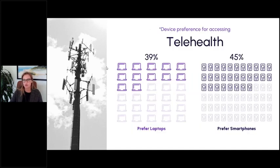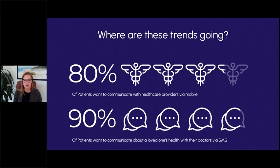No, the question of which device to offer telehealth on is also a question of preference. In this study, we're seeing that more people prefer to access telehealth via their smartphone. And then, of course, study after study, we see this as a general trend. People want more access and more channels of communication through their smartphone with their healthcare providers. People are leaning towards their smartphones as a way that they want to communicate with healthcare providers. It really makes it important to build the communication strategy around mobile channels.